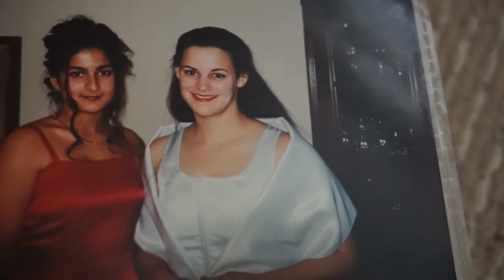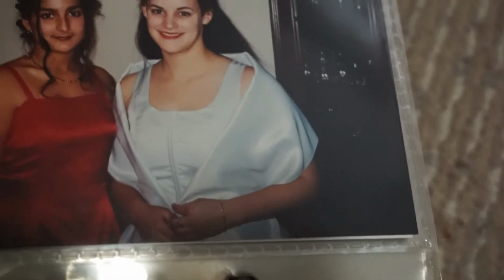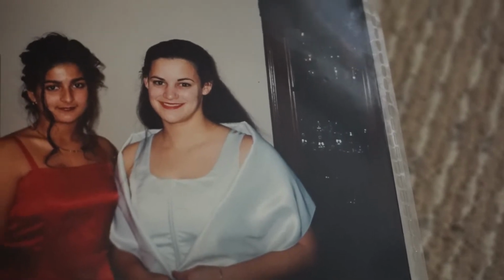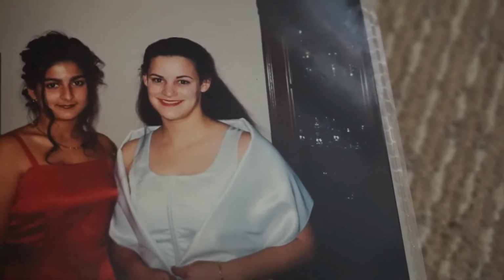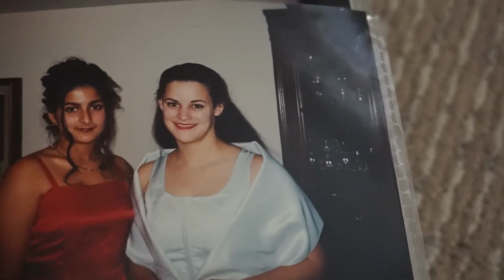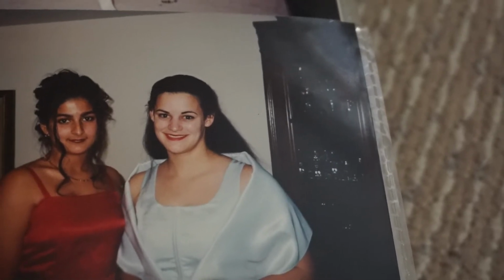That is me and my friend Kristen getting ready for our grade 13 formal. And you have no idea how fat I thought I was. And that is so sad because clearly I'm not. I have collarbones, for God's sake. I spent a lot of wasted energy hating myself as a teenager, and there was no point for that. None whatsoever.